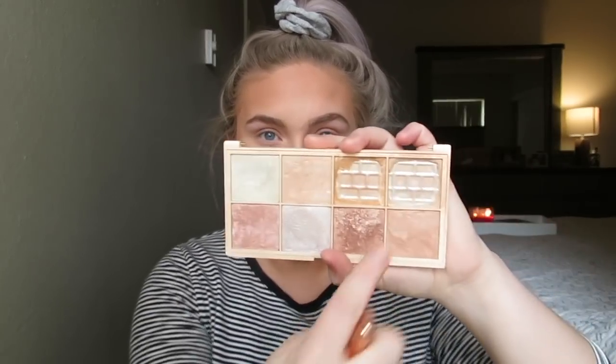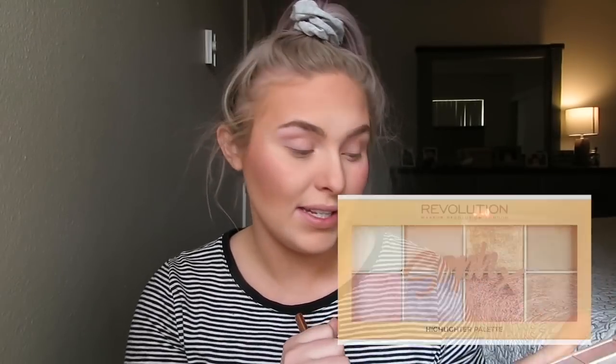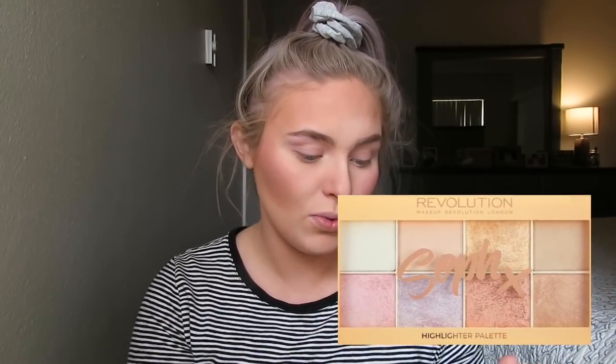Like, maybe I'm going in with, this looks so bad. I only use these two colors, honestly. This is the best highlighting palette I've ever used in my life. You can't even see the cover on it because I've had this for the longest time. I'll put a picture of it right here so you guys can see what it is. It is only $12 at Ulta in the brand Revolution. I'm obsessed with it. Look at this. Isn't that stunning?